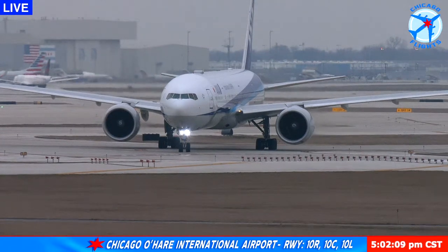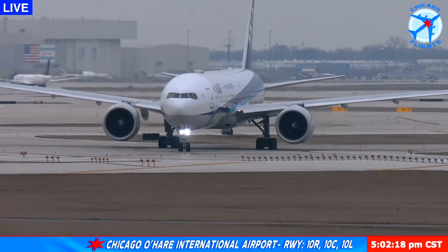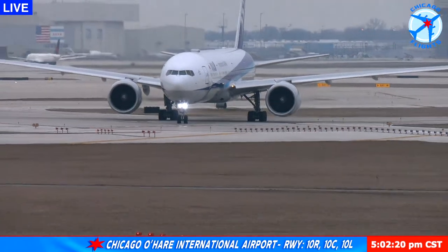56, O'Hare Tower, good afternoon. Wind 150 at 5, Runway 10 center, cleared to land. 10 center, cleared to land. Cross Runway 10 center, what's the speed of the runway?